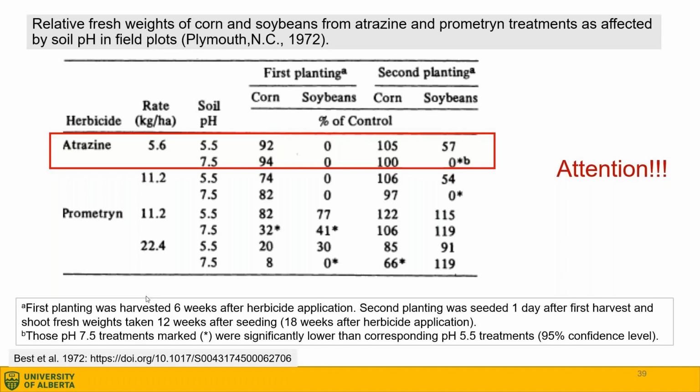They grew the corn for 6 weeks. They harvested the fresh weight, and then they analyzed this fresh weight in control plots, and control plots are plots that had no atrazine applied to them. And then they reseeded the field again to have a second harvest, which is what you are seeing here, first and second planting. They expressed the amount of fresh weight in terms of the control, which had no atrazine applied to it. And you can see that for the corn, compared to the soybeans, this atrazine did persist in the first 6 weeks, but then later on in the season, corn could still not even grow in the areas where pH had been increased to 7.5.